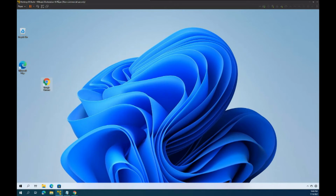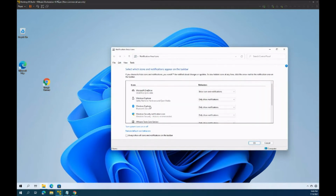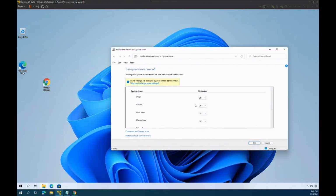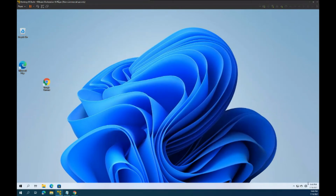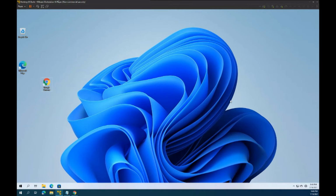Now, you'll also notice, where'd my clock go? When you make this change, your clock disappears, but you can get it back permanently by going to this Control Panel here, and then you turn your clock on and your volume on and your network stuff on, and now we're back in business, right? So that's my big make Windows 11 look like 10 trick.